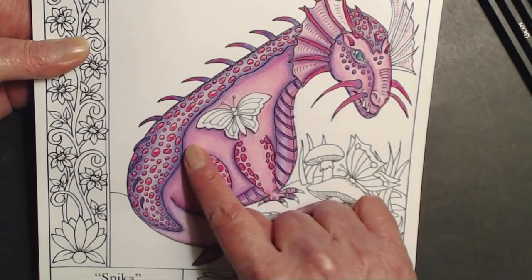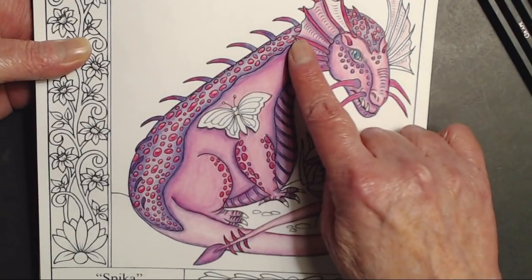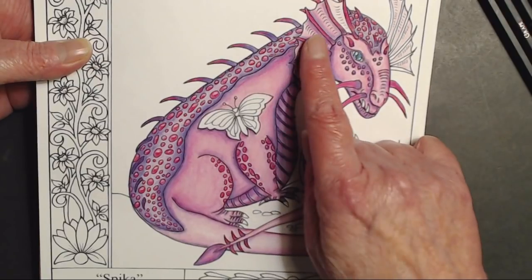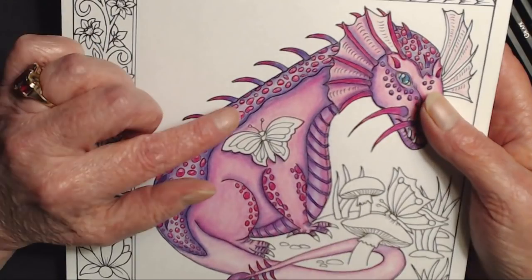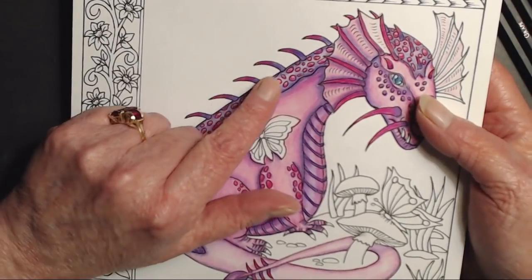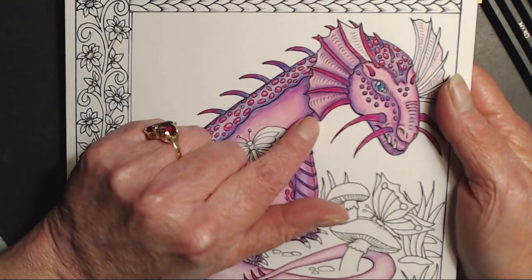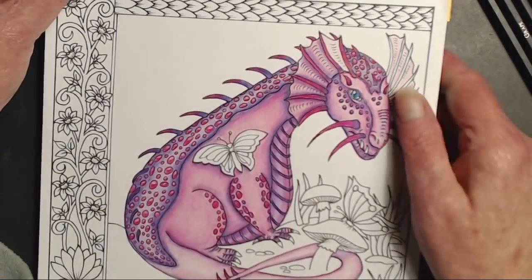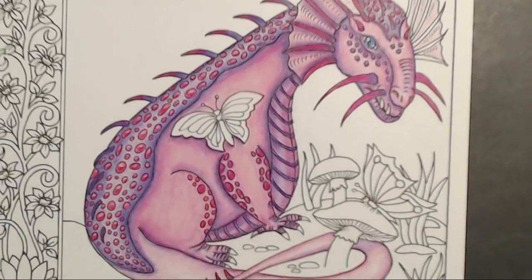Shaded, used the purple to shade dark around, leaving a lighter strip where the light is hitting her here to accent her polka dots. I chose to do her spikes in dark purple and then ending them in the dark pink. And I did pretty much the same thing up here on all her little spikes. So I'll zoom you down, and hopefully you'll be able to see that a little bit better.